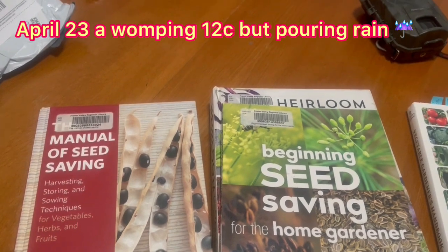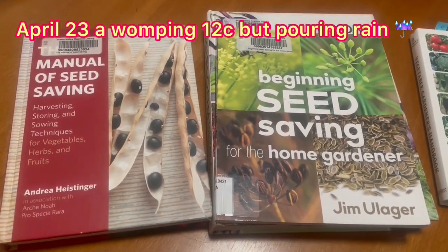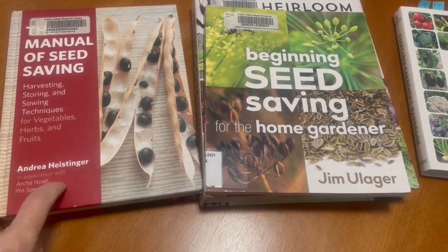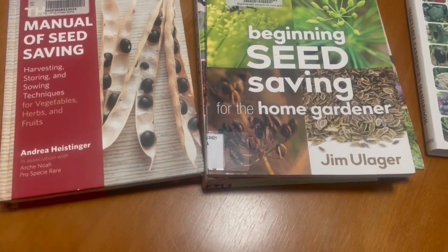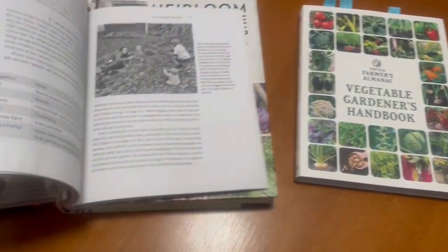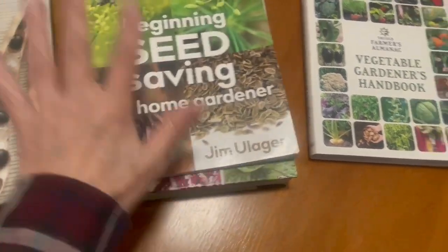Almost said January. April 23rd. I'm trying to go to the library and get some books about seed saving. Some of them are way too convoluted. Some of them are good books, but I like pictures. And these ones are black and white pictures, which is fine.